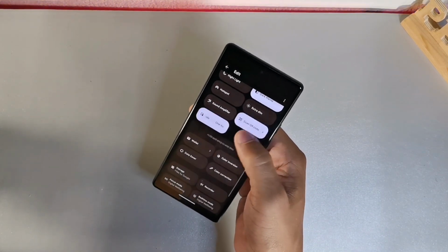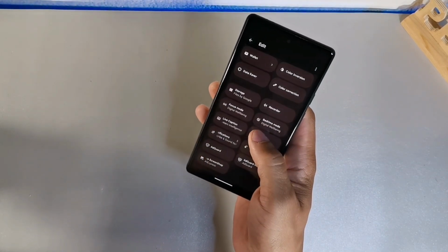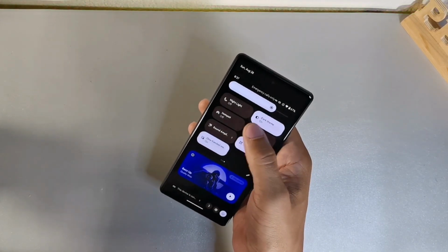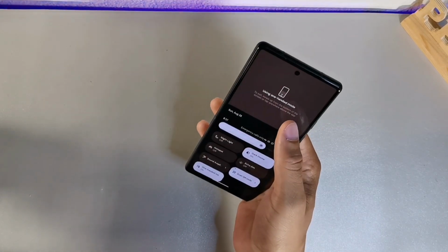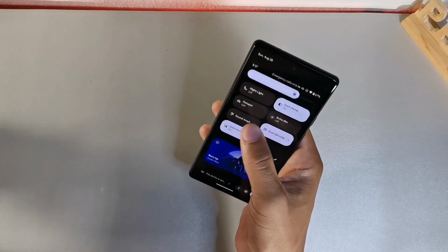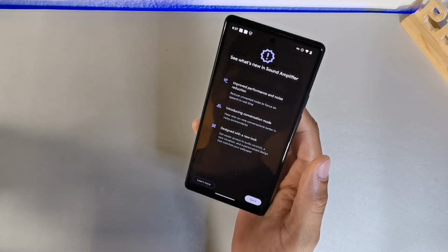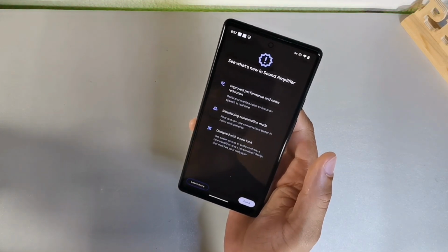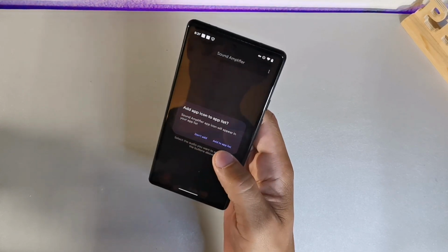QR scanner. Wallet is also down here. Calculator, things like that. So let's just play around with that. Obviously you can swipe down and still get that one-handed mode for easy operation. It says sound amplifier has improved noise reduction, introducing conversation mode, to hear one-on-one conversations better in noisy environments, with a new design look. So that's something that's pretty cool.